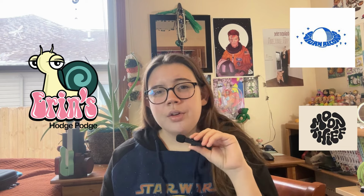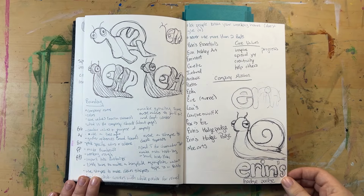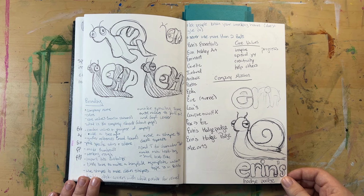And the snail, I don't know where that came from. I really like drawing snails. It's been a thing for a while now. I just really like drawing them. So I drew a snail, and then I tried to come up with ideas of what snails mean and this and that, but honestly, I just really like how snails look, and that's the design.